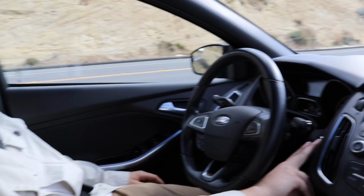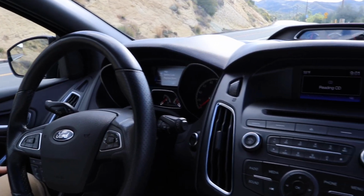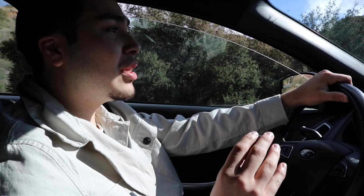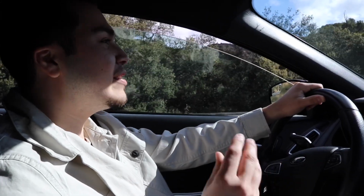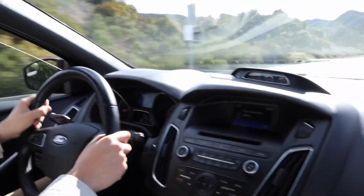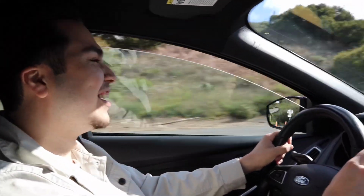Immediately we're presented with the ST logo right there, really cool touch. Let's go and take it out for a drive, guys. We're in first gear, and the initial bite on the clutch is at the very bottom, so it's really easy to handle. Let's go ahead and do a pull from first gear. Dude, the torque steer, dude! Dude! Did you feel that?